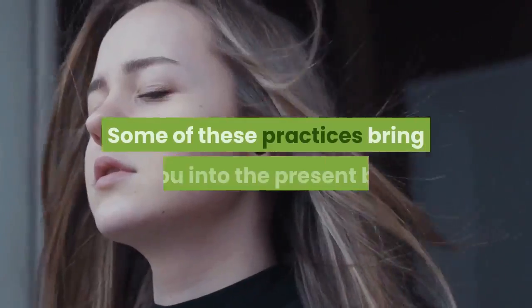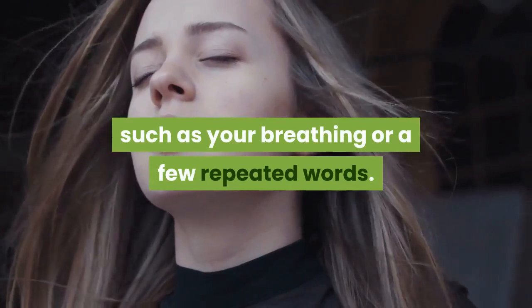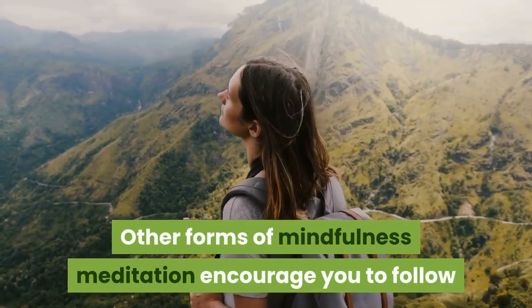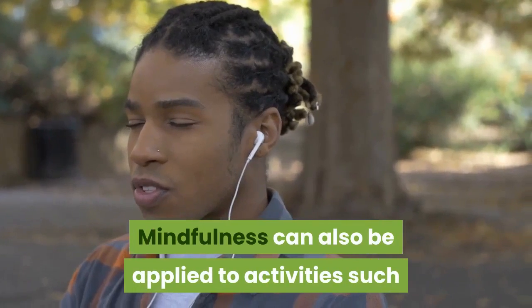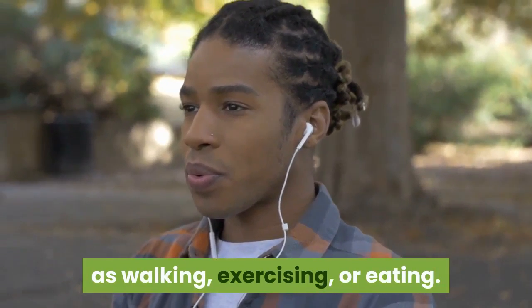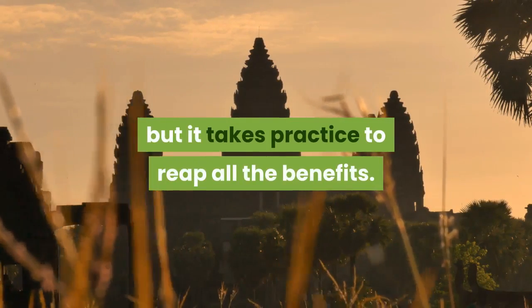Some of these practices bring you into the present by focusing your attention on a single repetitive action, such as your breathing or a few repeated words. Other forms of mindfulness meditation encourage you to follow and then release internal thoughts or sensations. Mindfulness can also be applied to activities such as walking, exercising, or eating. Using mindfulness to stay focused on the present might seem straightforward, but it takes practice to reap all the benefits.